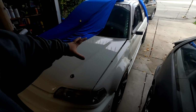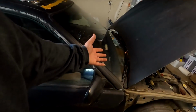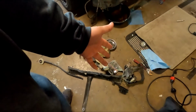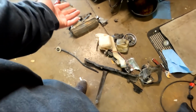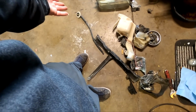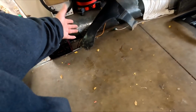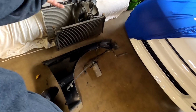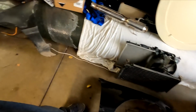Got the hatch pulled out because obviously this car has a broken tie rod, so it's going to be hard to move it back and forth. Right now Higgins just tore everything apart, like literally all of the broken headlights, buckets, windshield washer fluid. I got a couple of that if he needs it. Headlight, T-bracket, and obviously the fender. The radiator, condenser, all that stuff is taken out as well, because we want all that out of the way to get to the spot welds.